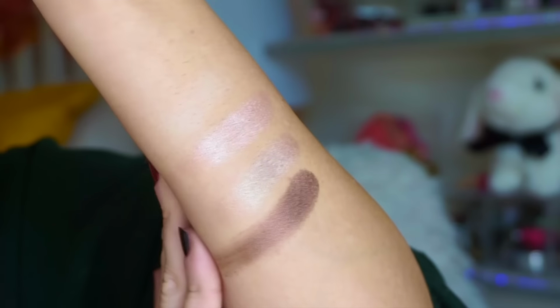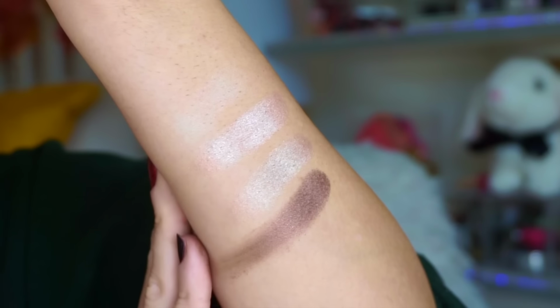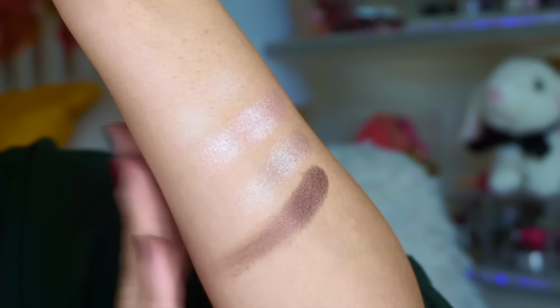1, 2, 3, 4. I do like the tones. Definitely more of a cooler tone palette, but also like a nice, easy, everyday kind of palette. The next item that's included in here is this.